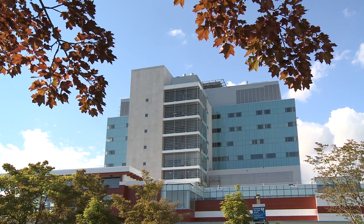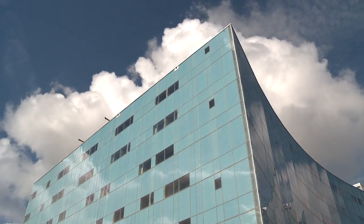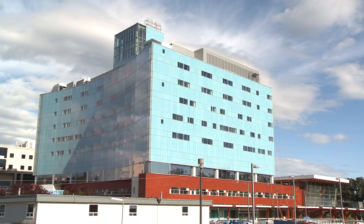For more information about the Surrey Memorial Hospital Critical Care Tower, and specifically emergency department access points and procedures, please speak with your manager or supervisor.